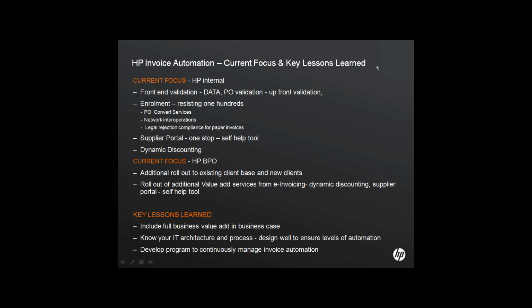And also, I think one of the key successes we had was our knowledge of the architecture and our process design. This was created because we had already created our own internal HP workflows, and we were fully aware of how we needed to get our electronic data coming in from the various different sources and maximize the automation levels from them. Certainly looking back, that was a key lesson, because we had a very good understanding of our IT architecture and how we wanted to deal with the data coming in from the different invoice automation elements of the program.